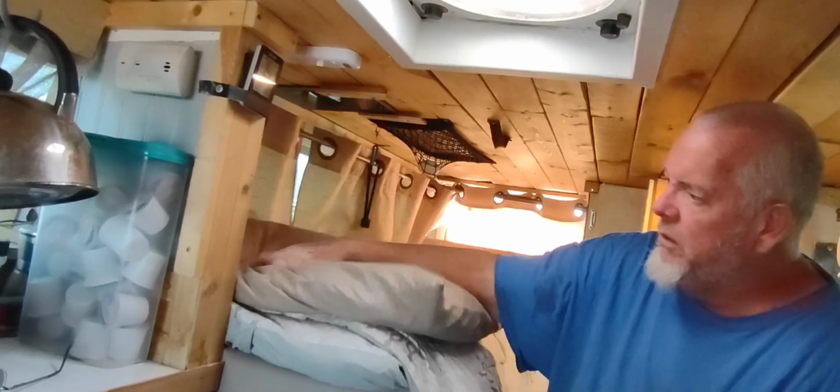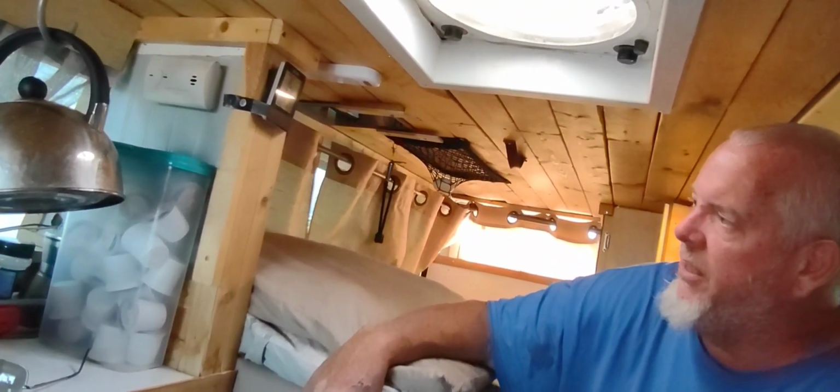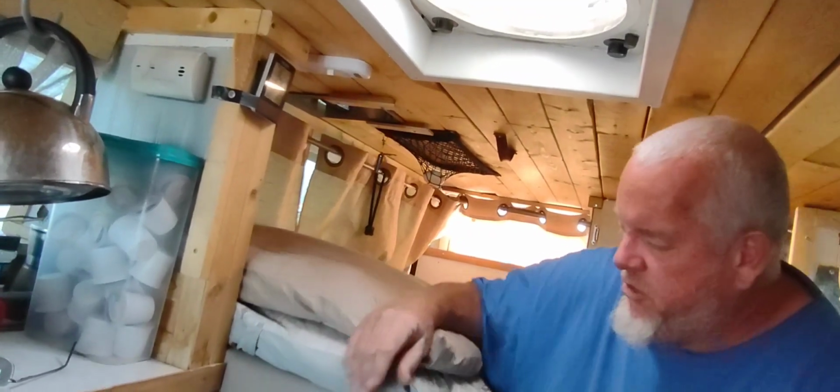So, what everybody wants to know is your bathroom setup? Bathroom setup, what I have is just a bucket. Okay, it's back here.